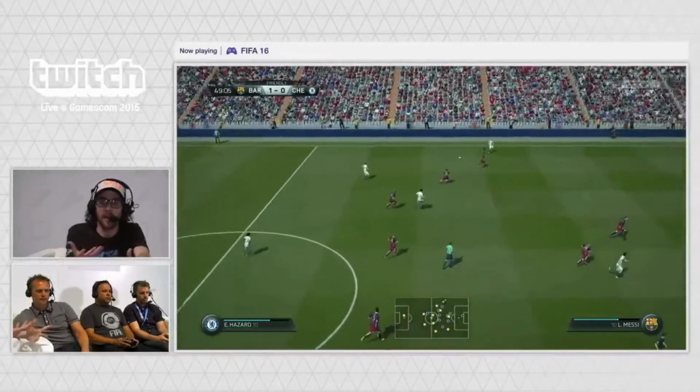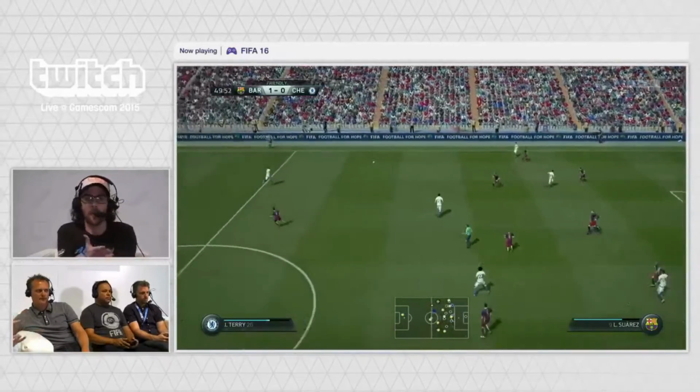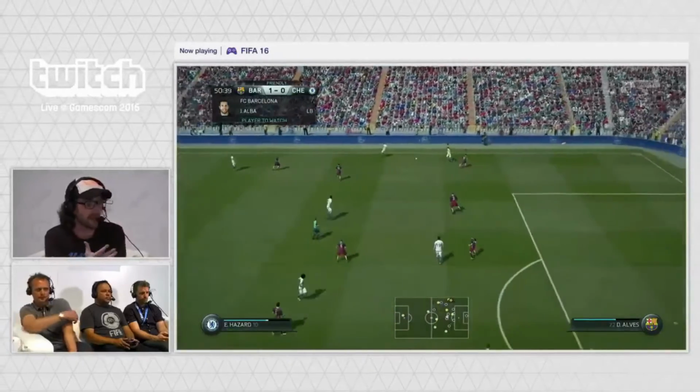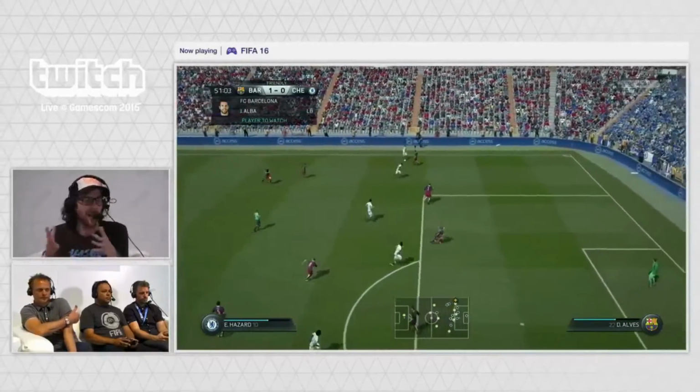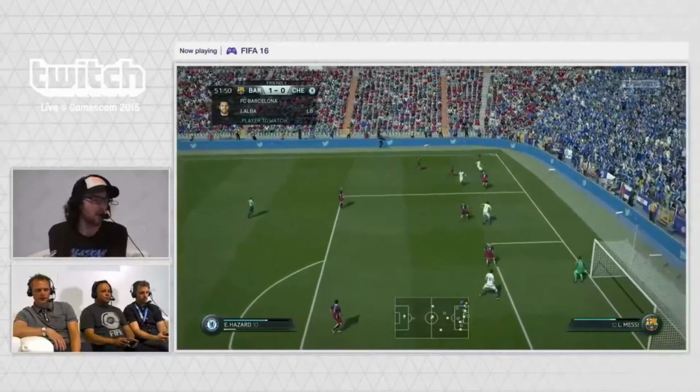Well, I was saying earlier about the career mode. I do play career mode quite a lot. And one of my favourite modes apart from career mode is the training mode. I love doing the advanced shooting drills, the advanced tackling drills, and the passing drills. And to have that implemented into career mode and feel like you're actually training your player is going to give you so much more ownership of your team.